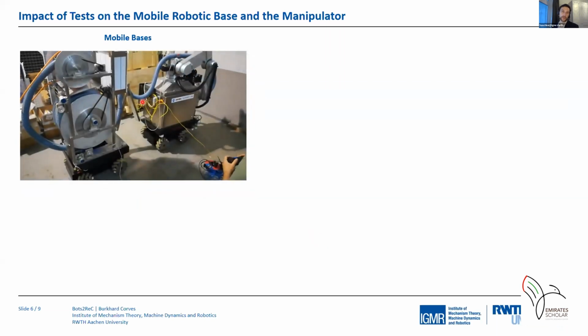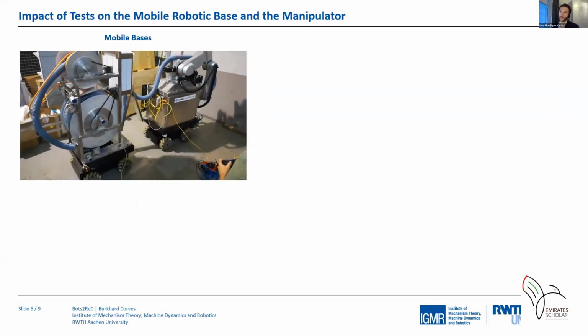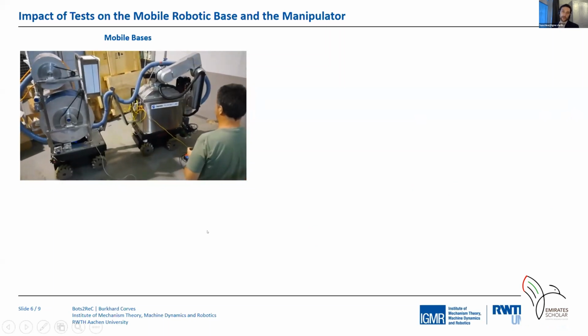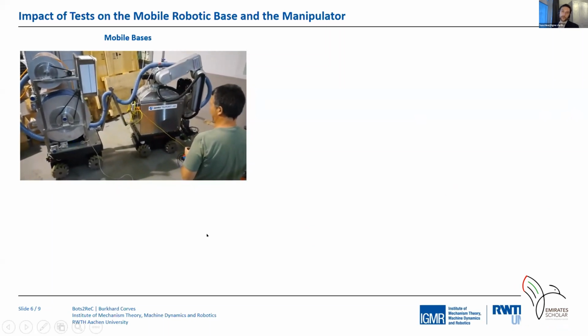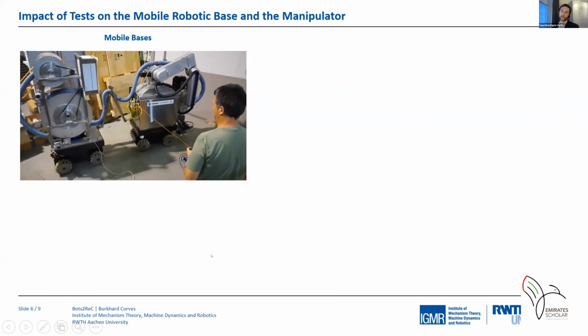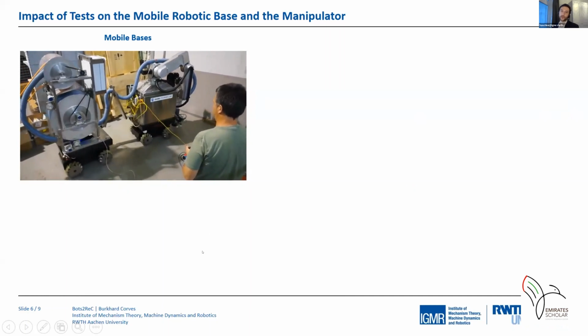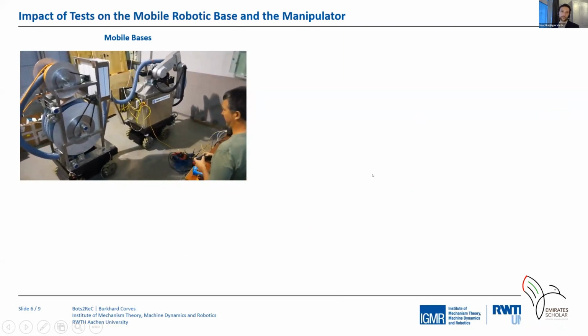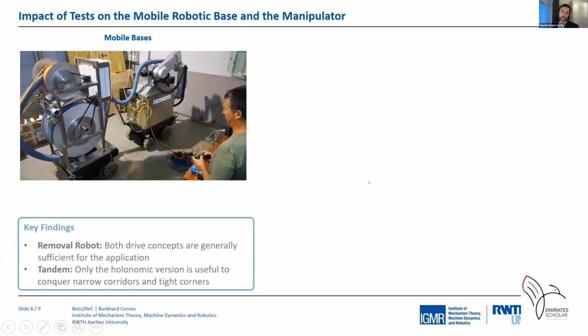So we had to change to Mecanum wheels and a holonomic movement. And what you see here is that it is quite nice when you go into the movement of coupled mobile bases. So now you have the freedom to also operate in tight corners and tight edges. And key findings were: a single robot would be able to go with both drive concepts, but changing to the tandem, we need to have holonomic movement.